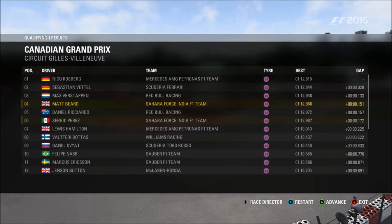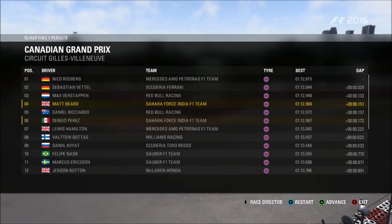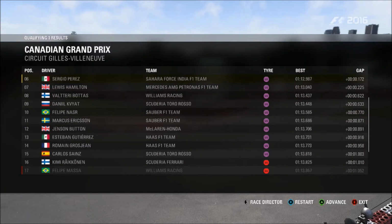I know I've got a lot more to give in this session, but we end up in P4 behind 4 different drivers from 4 different teams, with the top 4 there in Q1, so it could be a very interesting qualifying. As you can see though, Sauber managed to get into the top 10 with Felipe Nasr, but Marcus Ericsson just missing out, with Danny Kvyat as well getting a very strong 9th place.